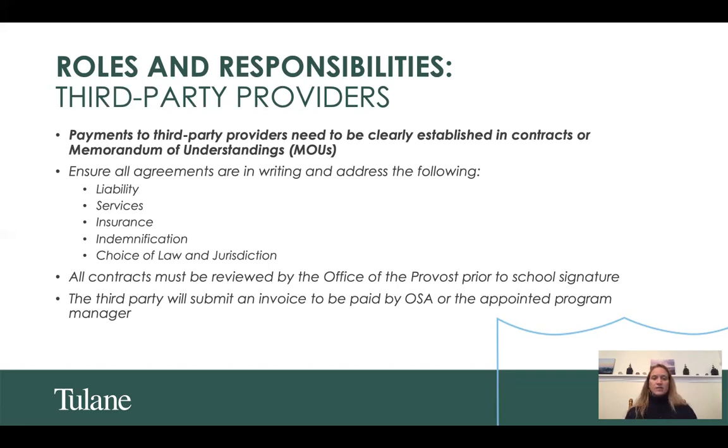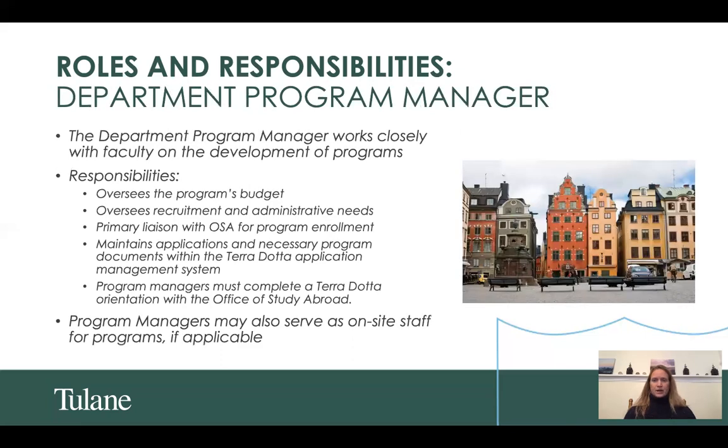And the third-party provider will submit an invoice to be paid by Tulane. If you're working with OSA, if the Office of Study Abroad is your managing office, then it is paid by the Office of Study Abroad or the appointed program manager. So if you've decided to run your program through your department or through another school, they will be responsible for paying that third-party provider.